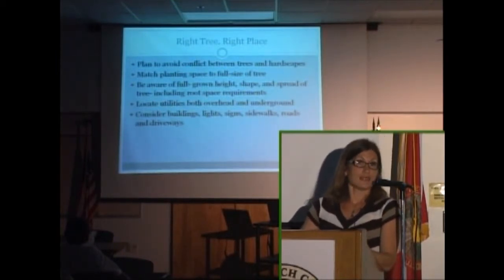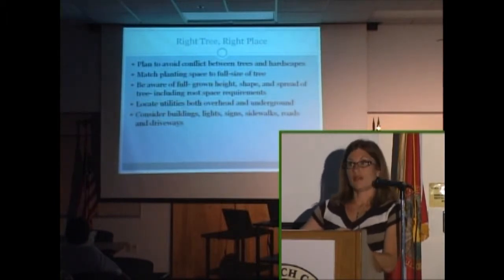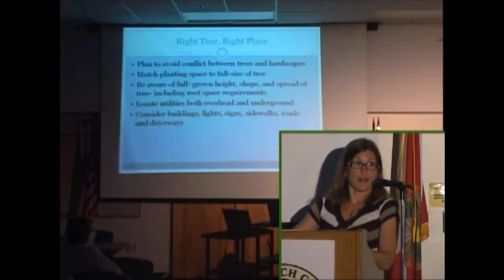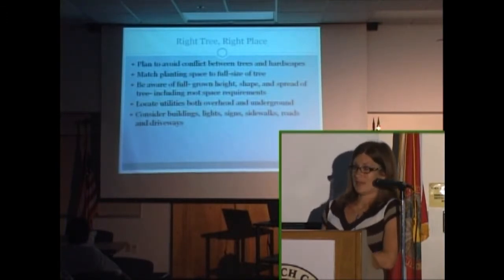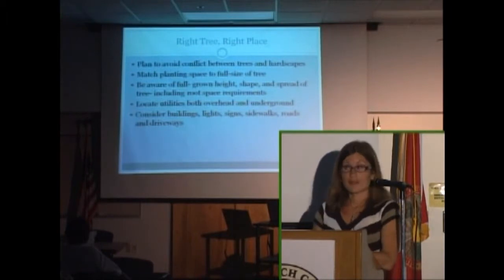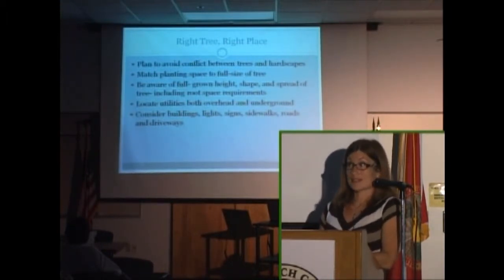Always locate your utilities above ground and below ground, and be aware of whether there are going to be any conflicts. Try and avoid them before you plant the tree. And consider everything: your buildings, your lights, your driveways, sidewalks, and that's what's in existence now, as well as what you might want to plant or install in the future.